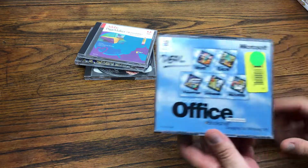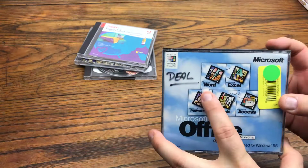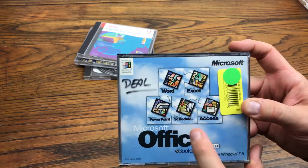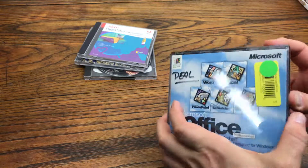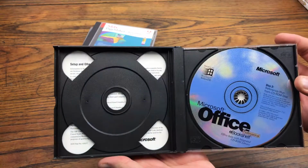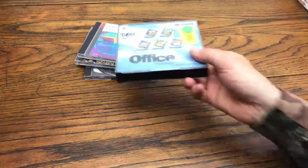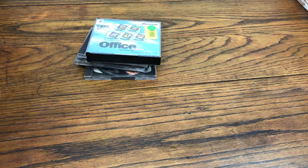We got Microsoft Office Bookshelf. So this is Word, Excel, PowerPoint, Microsoft Schedule, and Access. And then you got Disc 1, it's got the manual, and we got Disc 2. So pretty sweet to find that complete, and that's how it came.